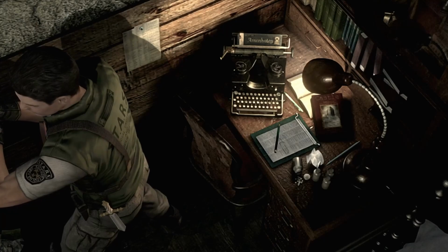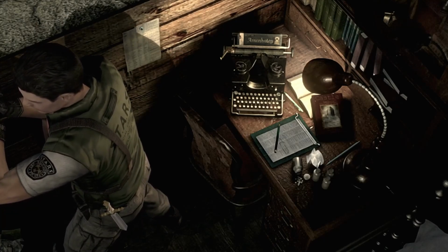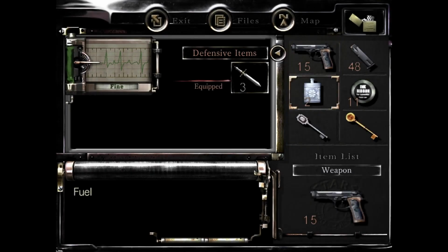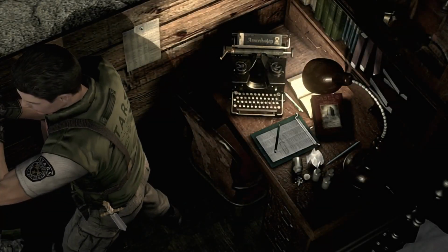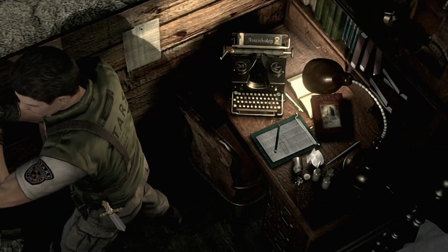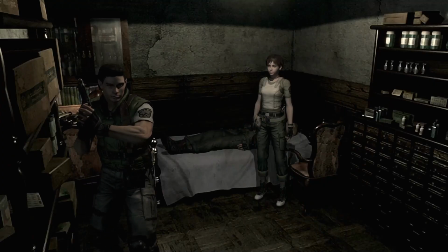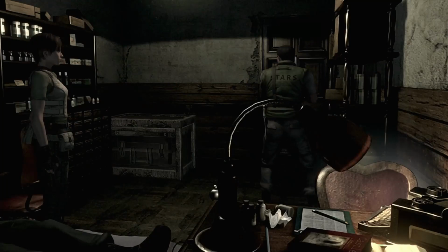So last time we ran around and did a lot of backtracking. We got a couple of new keys, the armor key and the shield key. Things have been pretty quiet because we've lit as many zombies as we can on fire so that they don't come back and attack us later. And oh hey, Rebecca's back after playing the piano. I guess she got bored of it.